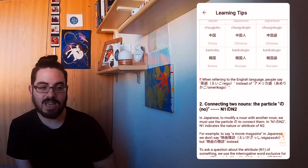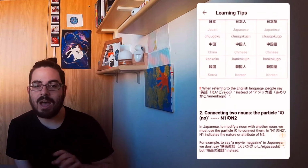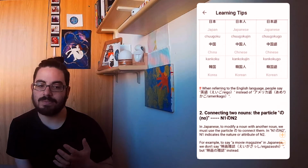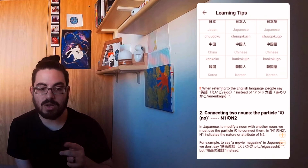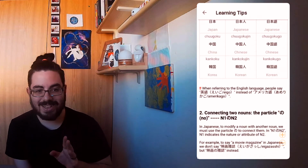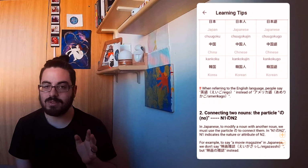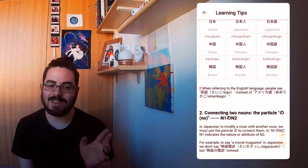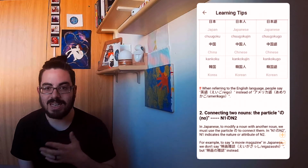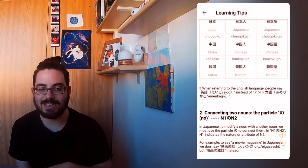Referring to English language, people say Eigo instead of Igirisugo. Igirisujin means English, or rather British, but English is. Oh no, that's Amerikago. I mean, still the same. I wasn't really reading it, but I know that British is Igirisujin, so I automatically corrected it, even though that's Amerikago. It's different. English, British, and American. Amerikago, Igirisugo. Amerikajin, Igirisujin, and Eigo.